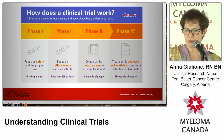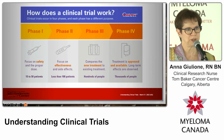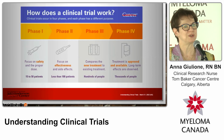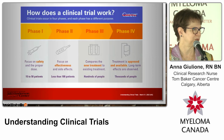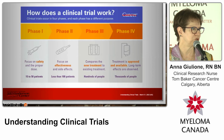Once we figure out the proper dose, and I'll go back to daratumumab when we first started. So we started off with a small dose, and I'll just say an example of 100 milligrams. And does 100 milligrams work? And we have to use it on 20 people, wait a month, see what those side effects are, and then we move on to the next cycle and see, can we move on to 200? So this takes a very long time to get to the dose. So we did find that 1,800 milligrams was a safe dose to give subcutaneously.